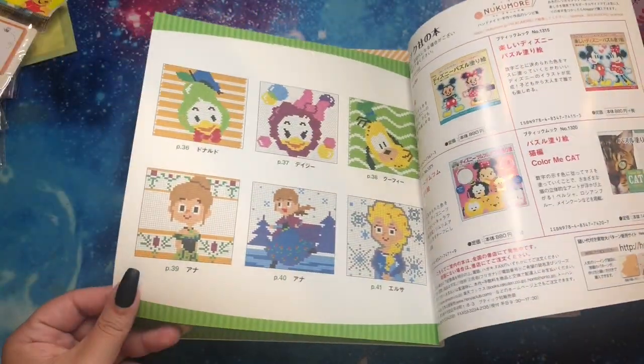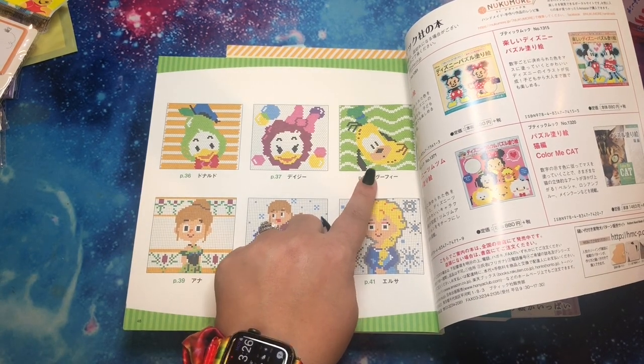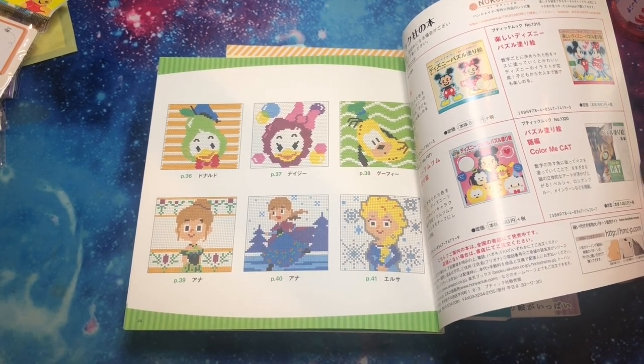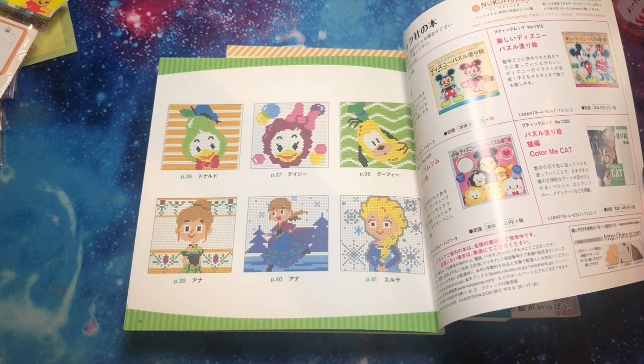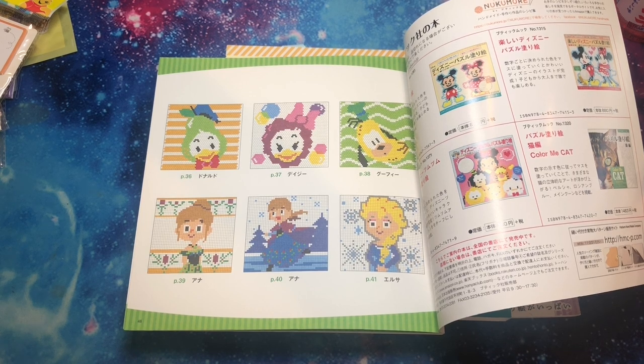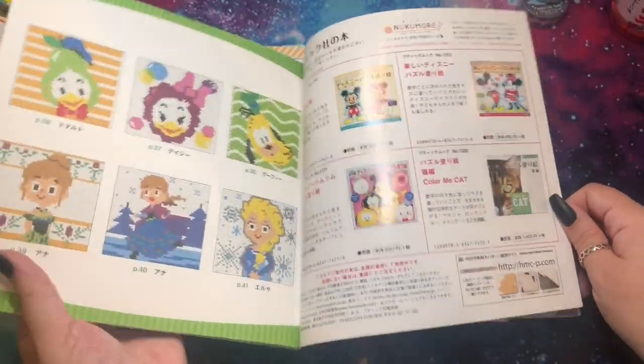I haven't looked through these yet. Oh my gosh, fruit, everybody. Banana Goofy. Oh my goodness, I'm in love. Pear Donald, and maybe plum Daisy and banana Goofy. Anna and Elsa. Magical. So yeah, here's the example on the back.